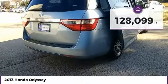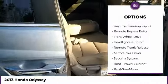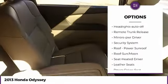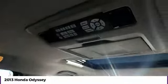Here are some of this vehicle's great options: aluminum wheels, heated side mirrors, traction control, daytime running lights, remote keyless entry, FWD, headlights auto off, remote trunk release, mirror memory, security system. Come see the car for yourself.